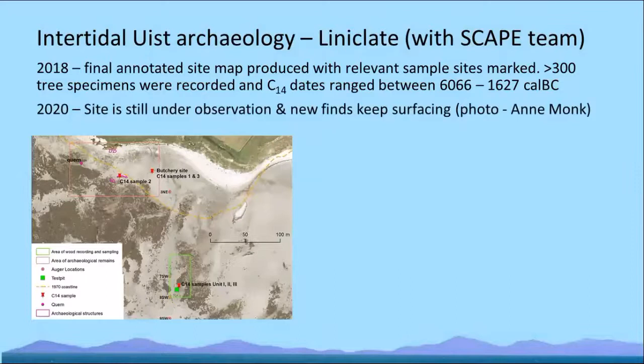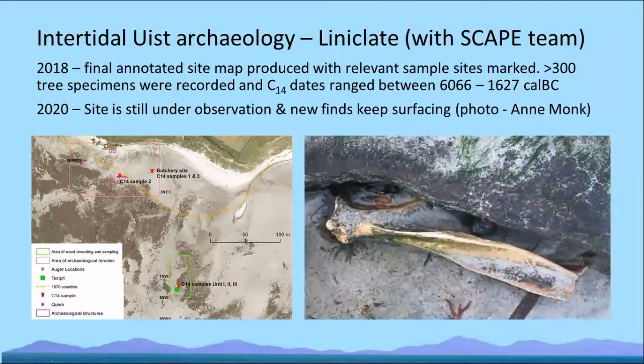So the map that was produced, the green rectangle down here is 30 meters by 60. Over 300 samples of tree specimens were taken from there for identification, and some of them we used for carbon-14 testing. The main butchery site was up here, and the quern site is across over here. The settlement area is in this area, and the site is still under observation.